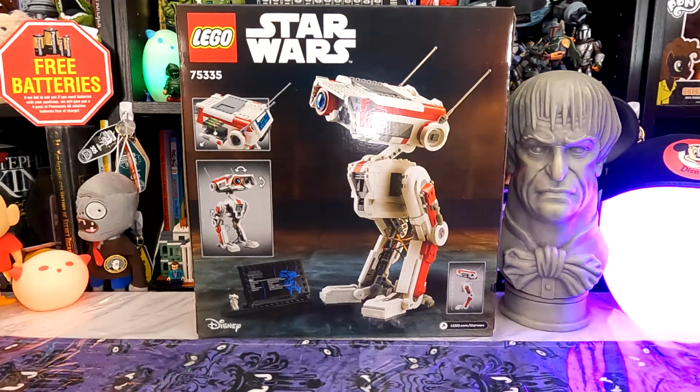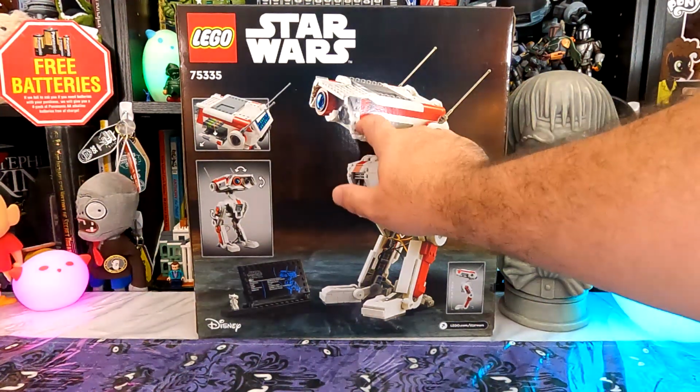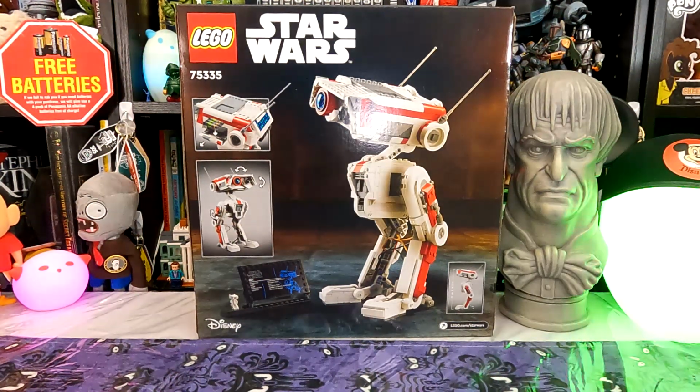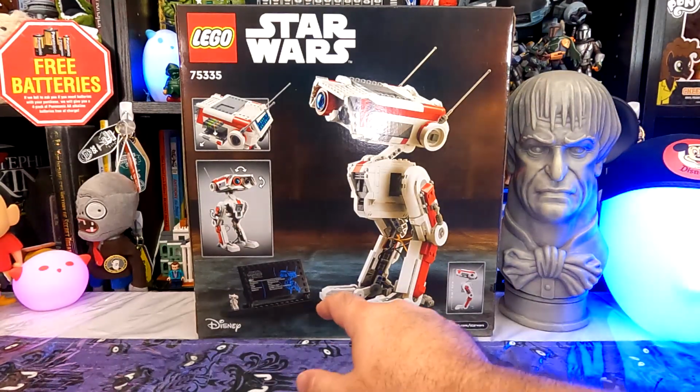But they definitely have gone into some great detail with the droid, at least judging by the pictures. Looks like we're going to have some rotation here of the eyebrows, would be the most analogous thing to call them, so BD can have a little personality. Looks like the head's going to swivel. We're going to have some movement in the legs.